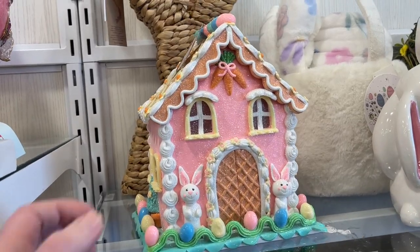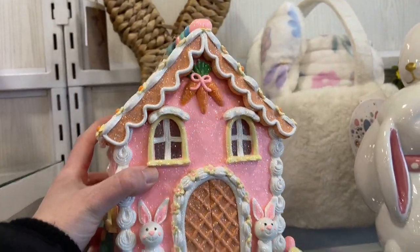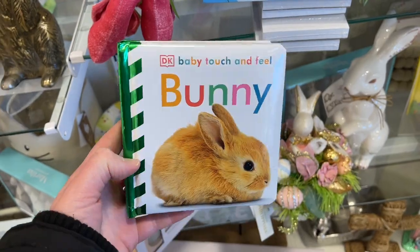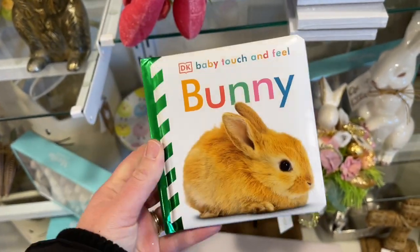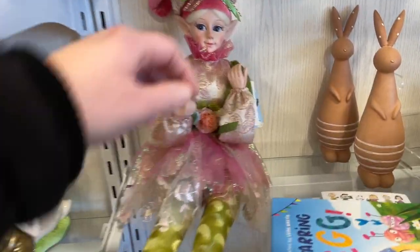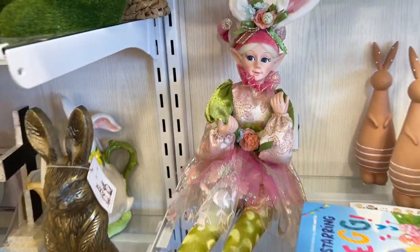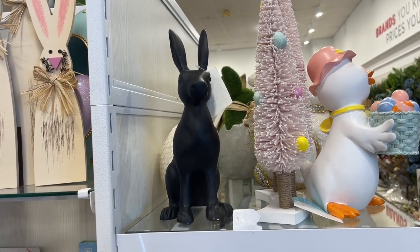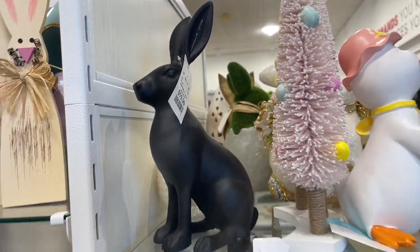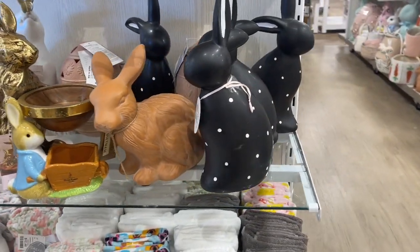So I have to do a voiceover because it was so loud, blaring music, but this was $25, this cute little cookie Easter house caught my attention, and then I got this bunny book for my son Beau. I think he'll love it for his Easter basket. Every year Home Goods comes out with a creepy little elf, and they have one for Easter, actually kind of cute, cute creepy with little bunny ears. And then they had only a few of these black bunnies. There's this $20 one, kind of big. And then they had a polka dot version of it right here. I want to say about $20 too.